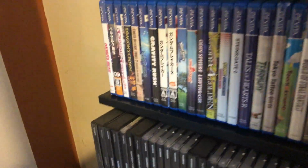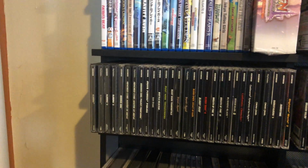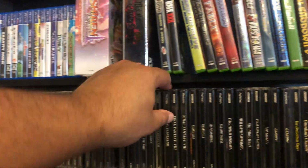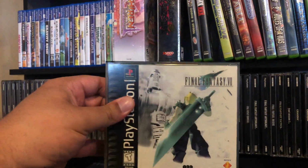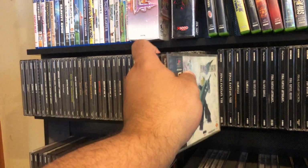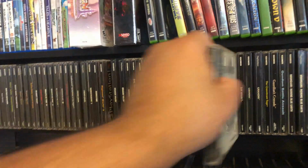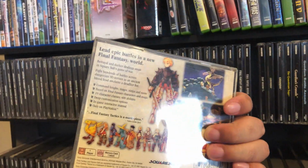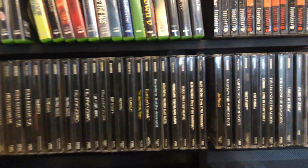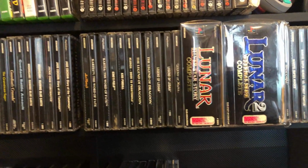My PS1 collection, probably my oldest collection as far as games that I had from my childhood, such as, well, I guess we have to go to the Final Fantasy games for that. I believe this is my original copy of Final Fantasy VII. It is not the Masterpiece edition with the error on the back. My original Final Fantasy Tactics, absolutely one of the best games of all time. Got both the special edition Lunar games.